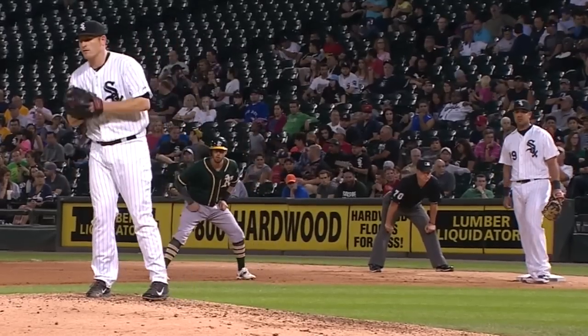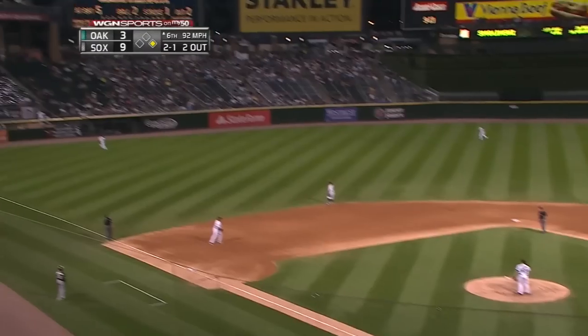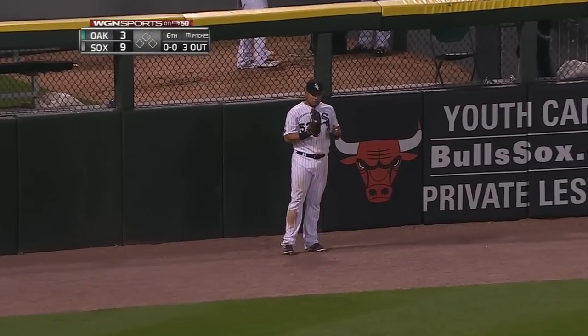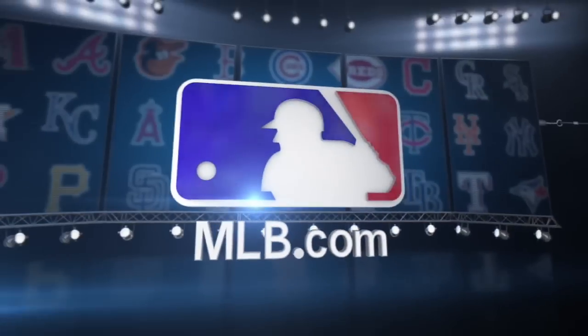We've got two outs here in the ninth, 8-3 White Sox. There's a deep fly ball, left field, at the track. Cabrera going back, and he makes the grab. Derek Johnson walks, headed to the dugout. That could be it for him.